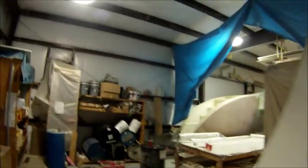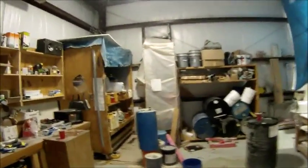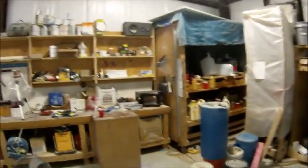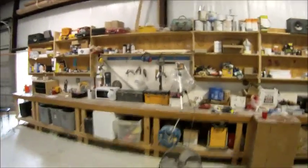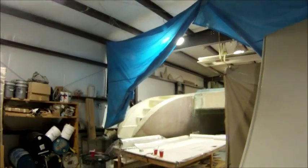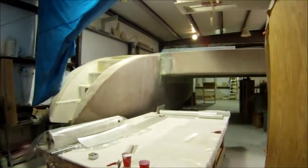So here in my shop, I've got this work area, epoxy mixing station and epoxy drum storage, general workshop and tools here. I try to keep this area somewhat dust free by having a curtain that separates it from the workspace of the boat, which is in the back half of the building here.